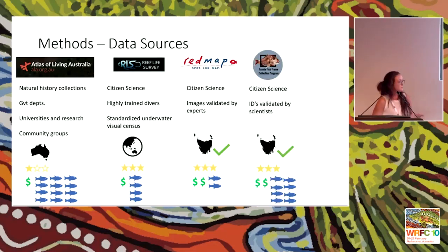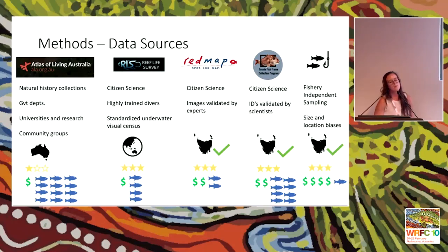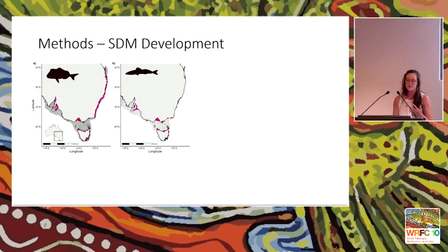And then we used data from the Tassie Fish Frame Collection Program, citizen science at the range edge. We know the quality is high, costs a bit of money to run in-house, but relatively a lot of occurrence records useful for us because it was targeted for this purpose. And then we supplemented the data set at the range edge by doing fishery independent sampling to account for size and location biases that account for minimum legal size limits and harder access locations. We know the quality is high, it costs a lot of money because we have quite high salaries, and produced relatively few occurrence records. So once you have all of your data sources, you can start to build your SDM.